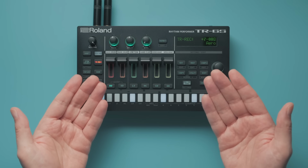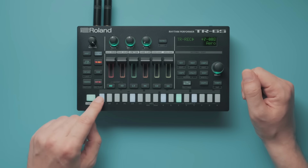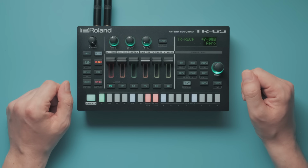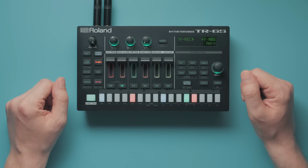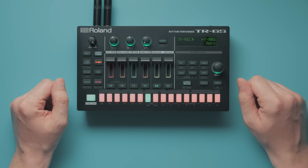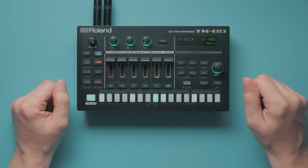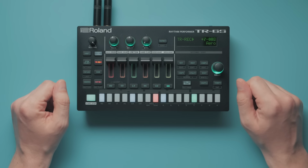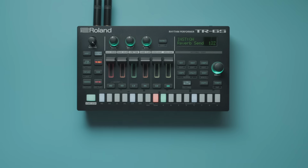Who doesn't love a good CR78 pattern? So let's use the TR-6S to program the interlude. Kick. Snare. Hi-hats. And instead of that weird springy sound of the original, let's use the CR78 tambourine, which is also kind of weird and springy. Some reverb. Done.